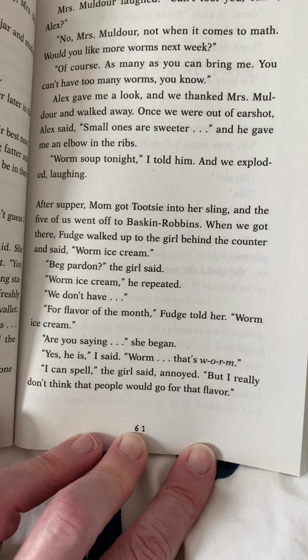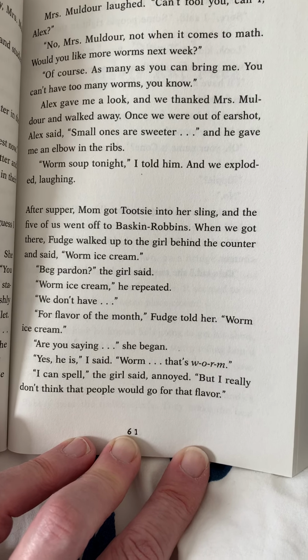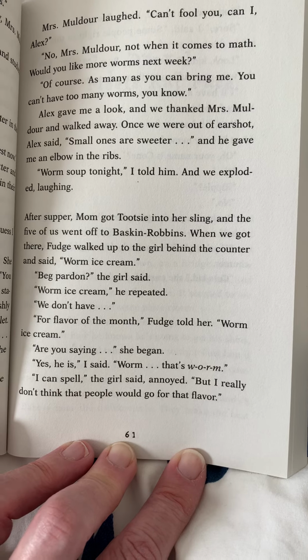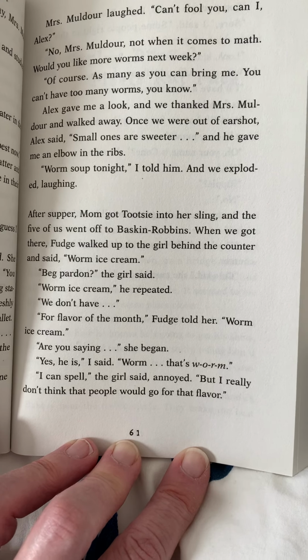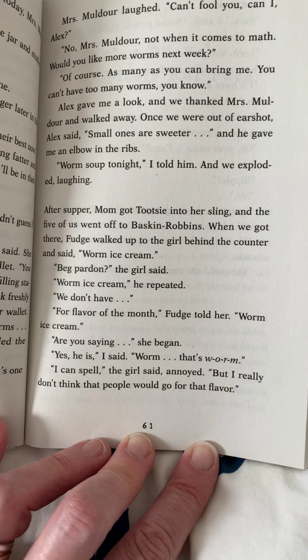Alex gave me a look, and we thanked Mrs. Mulder and walked away. Once we were out of earshot, Alex said, "Small ones are sweeter," and he gave me an elbow in the ribs. "Worm soup tonight," I told him, and we exploded laughing.